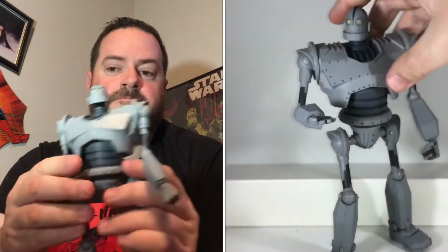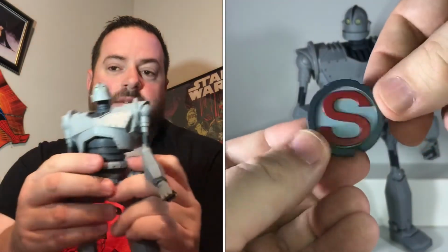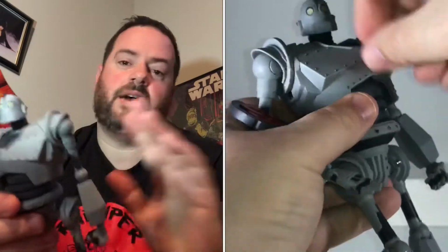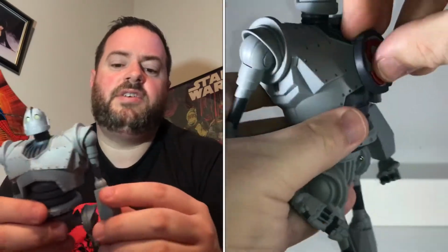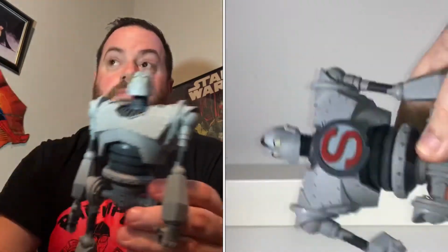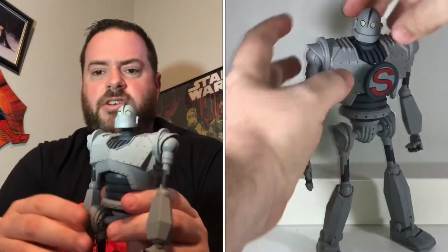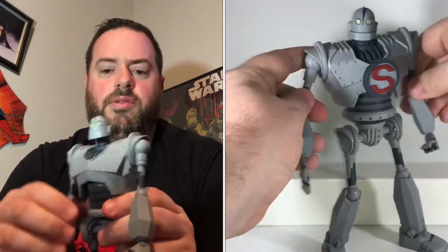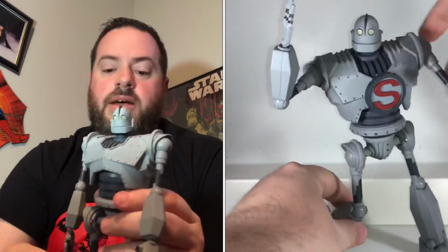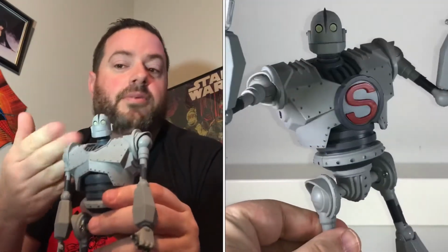Another one that I really like is this S that you can snap onto his chest, and that comes on and off relatively easily. If you've seen the movie, and if you haven't, I highly recommend you go check it out, there's a scene when Hogarth is trying to teach the Iron Giant things about this planet, and he's showing him his comic books. Iron Giant picks up a comic book with Atomo, the invading robot, and he gets kind of sad because he says, "Oh, is this me? Am I an invading robot?" And Hogarth says, "No, you're more like Superman," and he gives him a Superman comic book, and that really kind of perks the Iron Giant up.